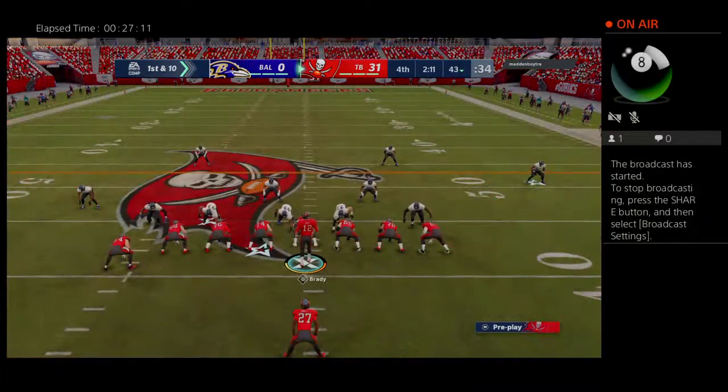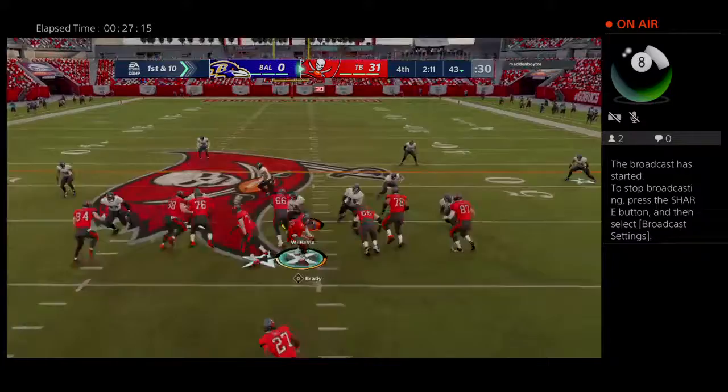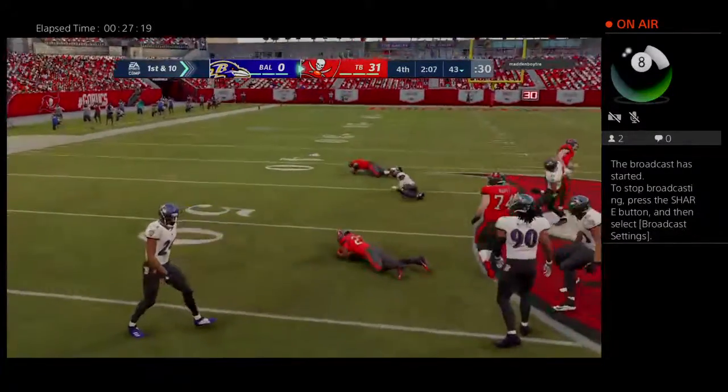The Bucs offense set to begin their next possession. And this game comfortably in hand. The scoreboard speaks for itself, but you still got your starting quarterback out there. When do you go to the backup? Let him get some time.